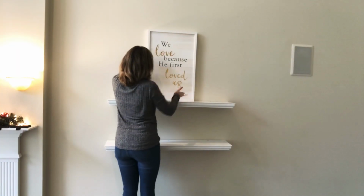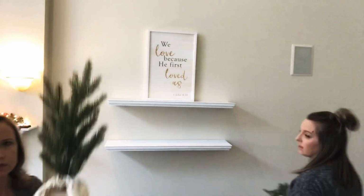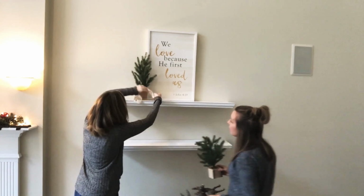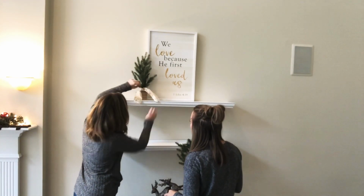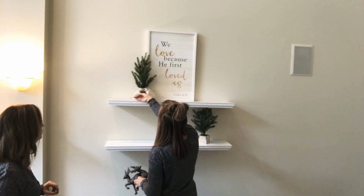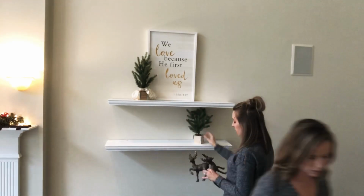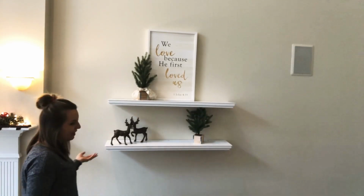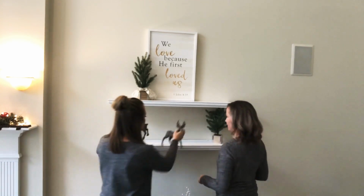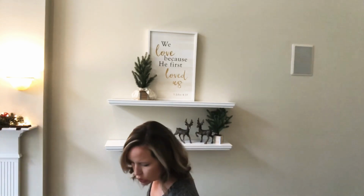Now, we carried the concept of shopping from your home over to these shelves after we were finished with the fireplace area. I was like looking at the shelves and I was like, Taylor, we need a large focal point right in the middle. Do you have anything? And she actually had this beautiful canvas laying around. It has the gold colors that match the Christmas decor in it. And honestly, the message, "We love because he first loved us," goes perfectly with the Christmas season. So we put that as the center and then we worked around it.